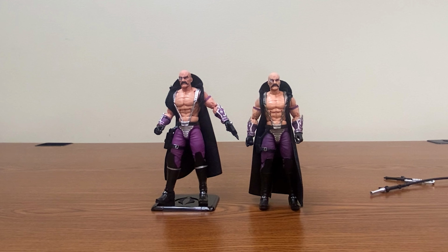But go ahead and let me know what you think in the comments below. Did you miss out on the convention exclusive one and decide to go for this one? Which one do you like better? And does that color match bother you as much as it does me?